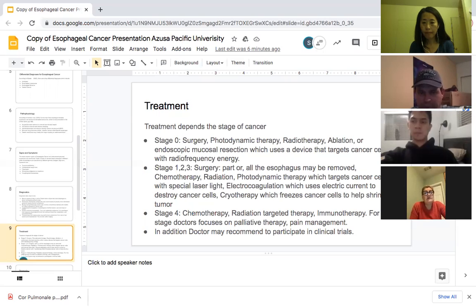Stage 0: surgery, photodynamic therapy, radiotherapy, ablation, or endoscopic mucosal resection, which uses a device that targets cancer cells with radiofrequency energy. Stage 1, 2, and 3: mostly surgery, part or all of the esophagus may be removed. Chemotherapy, radiation, photodynamic therapy, which targets cancer cells with special laser light. Electrocoagulation, which uses electric current to destroy cancer cells. Also, they use cryotherapy, which freezes cancer cells to help shrink a tumor.